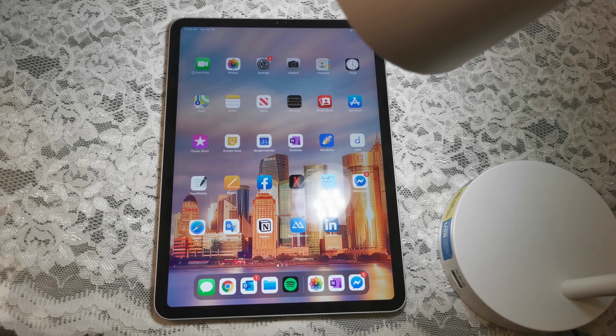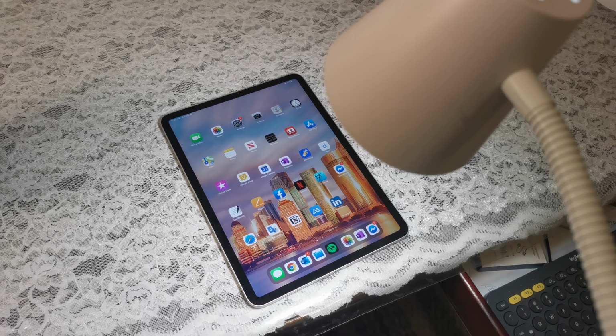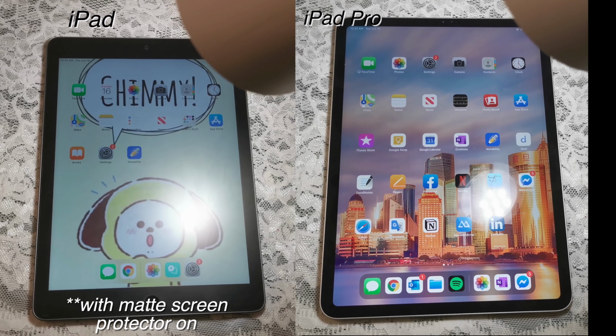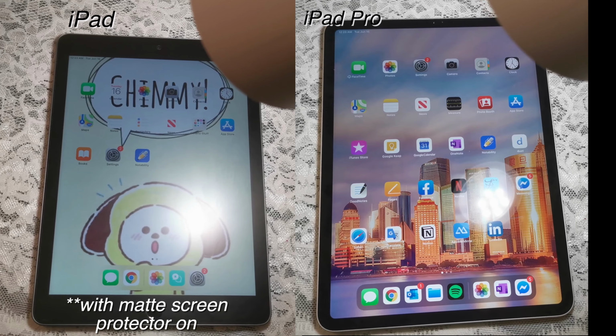But for the iPad Pro, I used it a lot in lecture halls and classrooms with bright ceiling lights, and I never found the ceiling lights annoyingly reflective in the screen. Of course, I could still see the ceiling lights in the screen, but I was able to easily ignore it. So yeah, the anti-reflective feature of the iPad Pro screen is definitely one that I appreciate a lot.